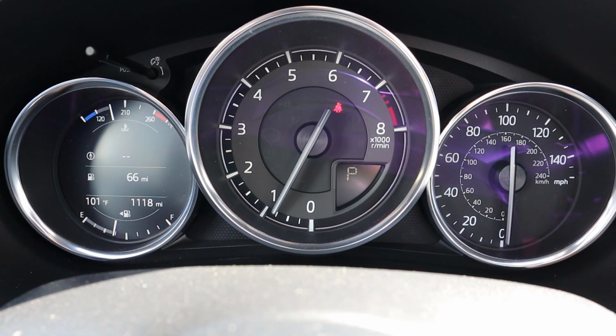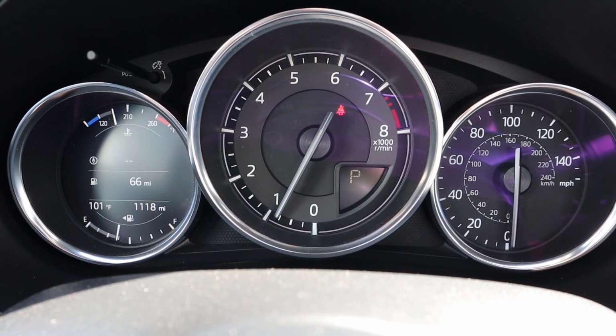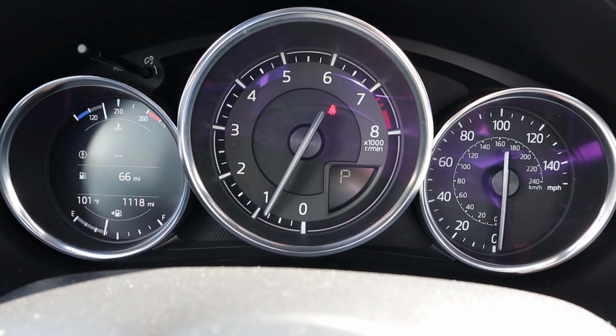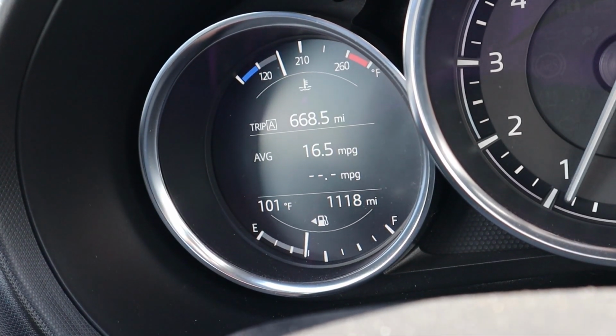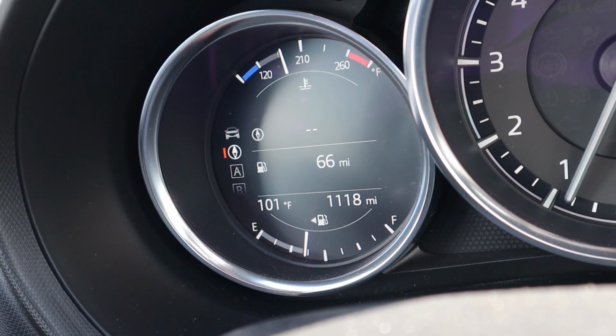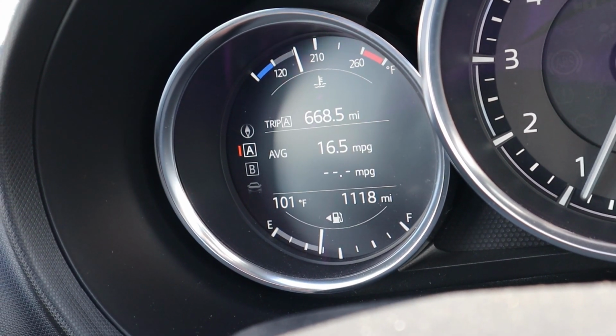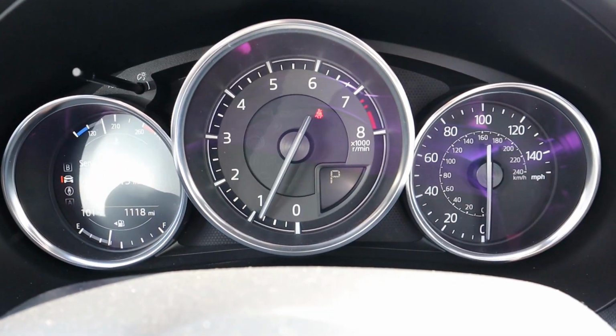You've got the RPMs front and center because this is a sports car. Speed over on the side, and on the other side you just have different bits of information on the car. That's the screen you can configure and go through a couple of different menus. If we focus on that, you see that it gives you different bits of information on the vehicle, tells you when your next servicing is due, your average fuel economy, all that kind of stuff. So that's that little screen right there, and that's the whole gauge cluster.